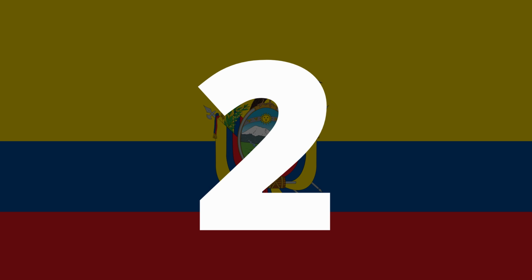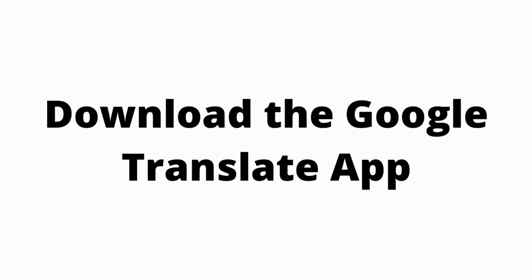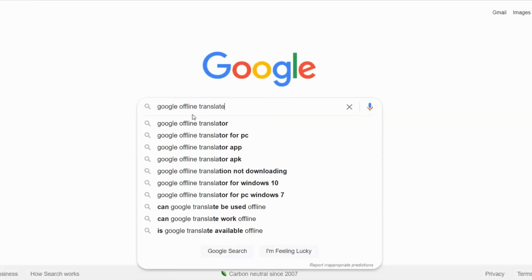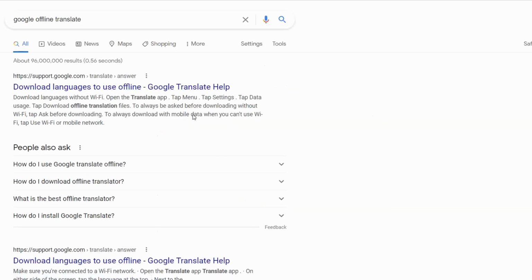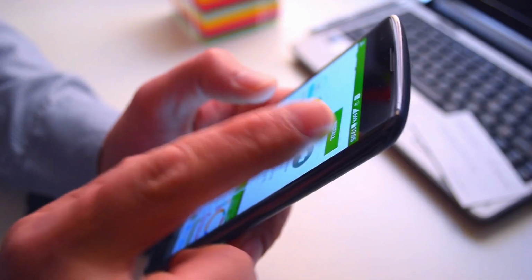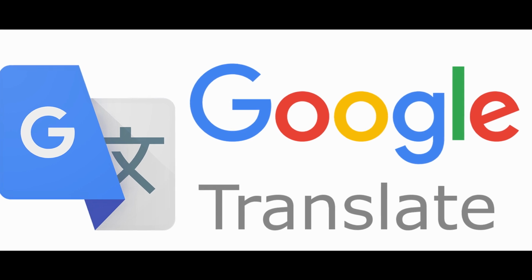Number 2, download the Google Translate app. This might sound like a no-brainer, but it goes a little further than that. Not only do you want to download the Google Translate app, but you want to download the offline translation for Spanish. That way, when you arrive and you don't have a data plan with a local cell phone carrier company, you can just use the offline to get yourself a taxi, pay for the hotel you checked into, all of that good stuff. It comes in very handy, and I highly recommend it.